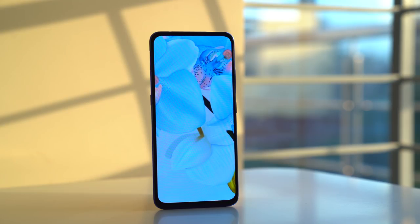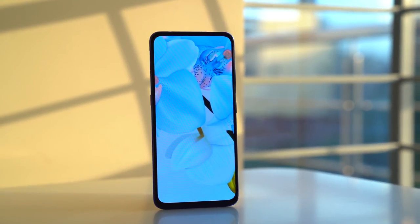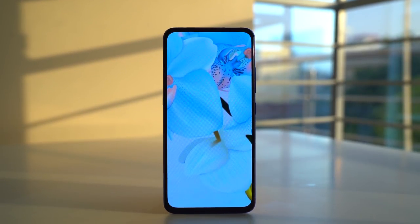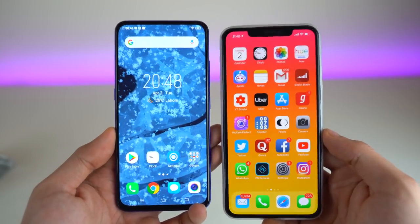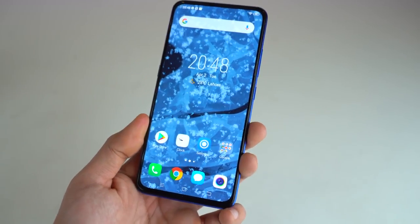So the display is actually something that sets this phone apart compared to the competition. So it's coming with a 6.3-inch Super AMOLED display. It looks really stunning, and it's actually really bright as well. This is how it looks side by side against the iPhone XS Max. You can see no bezels. It's a very clean, fresh look.